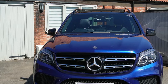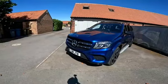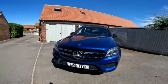If I remember some of the other specs when we're going around having a look at the car, I'll remind you of those or let you know those. Let me stick this on and we can pop in with the other camera and give you a bit more of a look at the car. So it is quite a big car, just quite a beast.